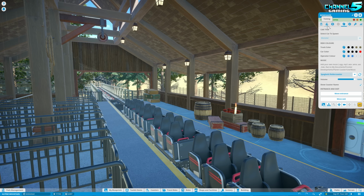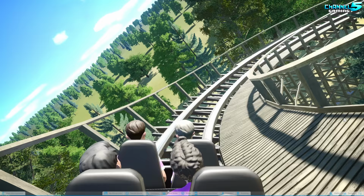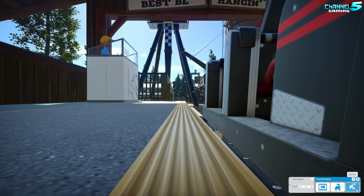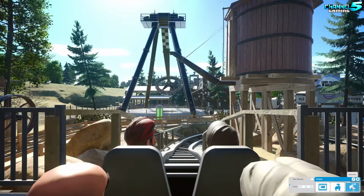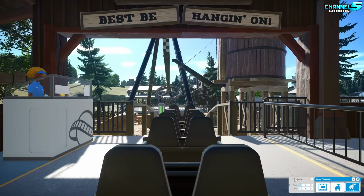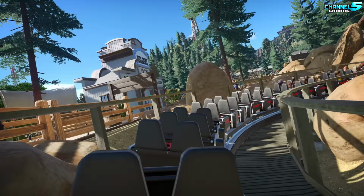1.2 kilometers in length, 70 miles per hour, 50 meters is the biggest drop, but the lift looks like it's going a lot higher than that. 6 seconds of airtime. Should be getting tons of airtime. Okay. Riding this my favorite way, at the back. We got no one in front of us. Off we go.